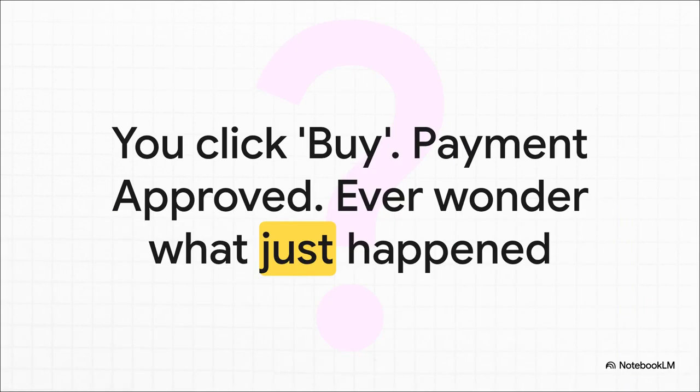You know that feeling, right? You click buy, it says processing, and bam, payment approved. But what just happened in those 2 seconds? Well, that approval, that's just the tip of the iceberg. Behind that little message is this incredibly fast journey for your data, but a surprisingly slow journey for the actual cash. So let's trace both of those paths and find out where your money really goes.